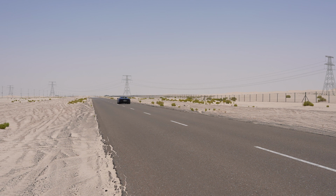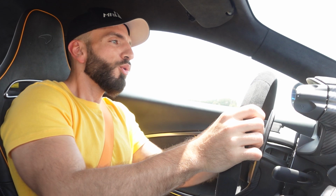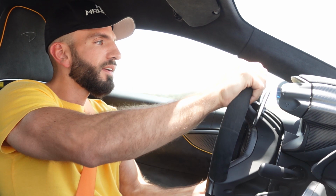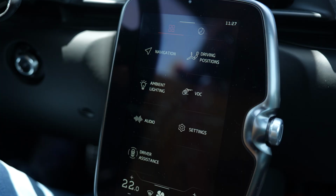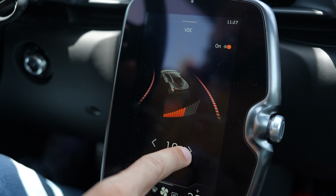You even see the fumes or the hot air coming out through the chimney in the back. Once you slow down after a driving session, you will see all the heat being extracted from the engine. Now, the car doesn't do torque vectoring like it did on previous McLarens through brakes. It does that through the rear differential. You can control the slip or the drift angle of the car through the systems and the screen. You can set it up if you want more slide, more playfulness. You can do that through the screen.